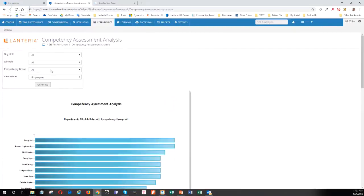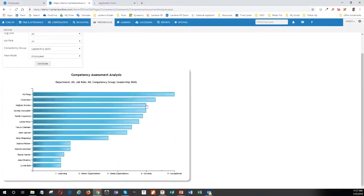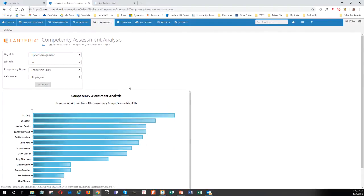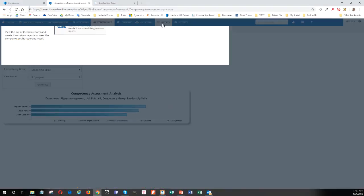I can zero in on maybe a specific competency group, let's say leadership, and very easily find the leaders in the organization itself. If I want to drill down further, I can actually break it up and do a sub-development and look in my upper management. So who are my upper managers, have leadership skills, generate a report, and these are our leaders in upper management. So again, you can see this is a very useful tool for pulling information out of the system.